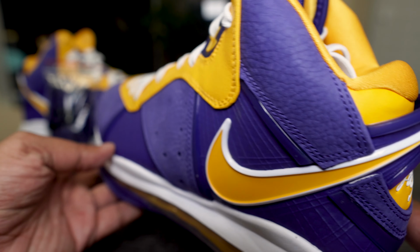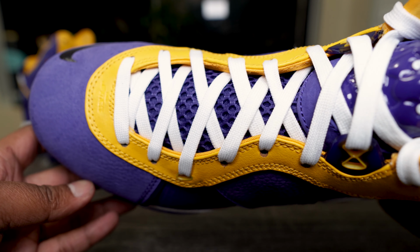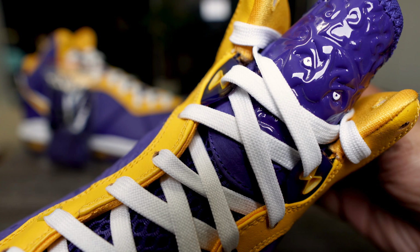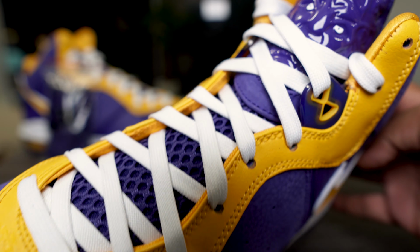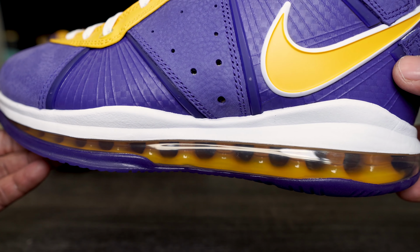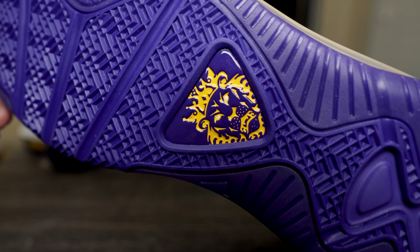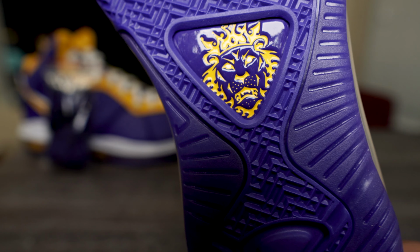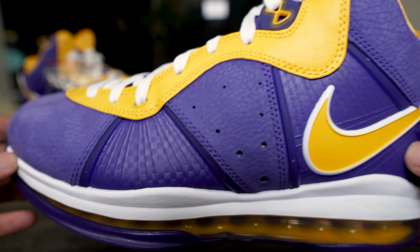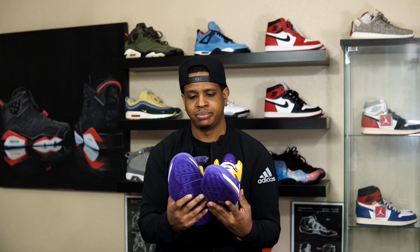You got this university gold leather wrapping around the laces. You got a mesh tongue with patent leather on the top with that lion popping off. Nice shine to it. You got a white midsole. That 360 air unit, purple soles with the lion logo on the middle, and yeah, man, that's about it. But everything, I feel like they did a good job on them. And what can I say? They're 8s. Who don't love 8s, man?